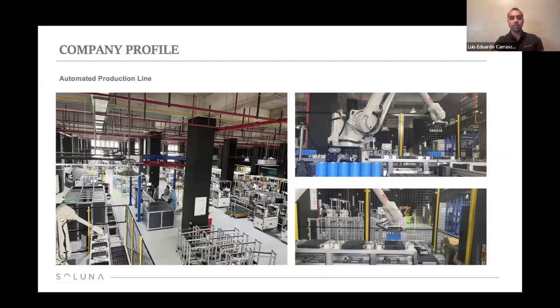This is our company's profile. Our automated production line enables Soluna to not only make precisely manufactured batteries, but also to be more efficient in our production. Soluna is based in Shanghai, and since last year, it has been establishing distribution within the US.